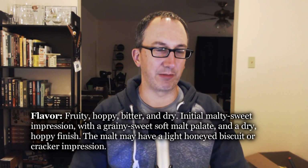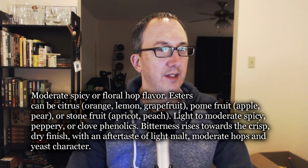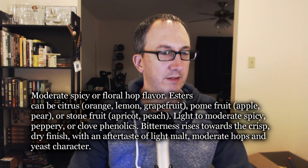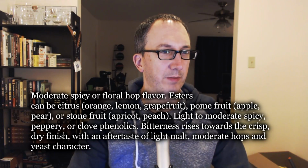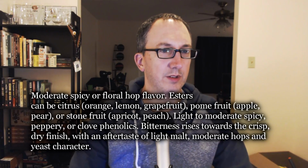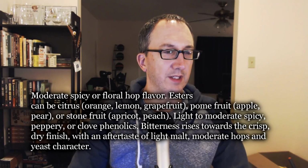I think the honey on here is coming from oxidation. Moderate spicy or floral hop flavor, true. Esters can be citrus, palm fruit, or stone fruit. Yeah, I'd say palm. I'm not getting citrus or apricot or anything like that on here. Light to moderate spicy, peppery, or clove phenols, true. I'd probably put them about moderate. Bitterness rises towards the crisp, dry finish with an aftertaste of light malt, moderate hops, and yeast character.